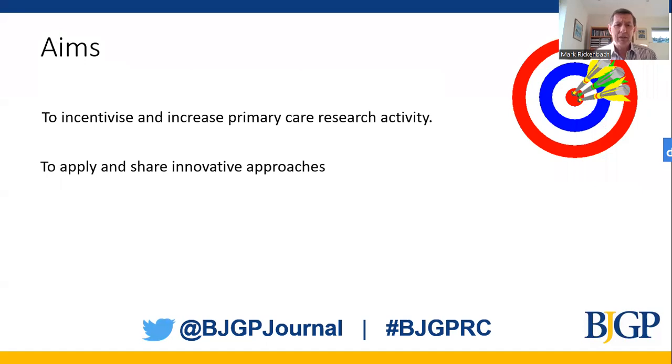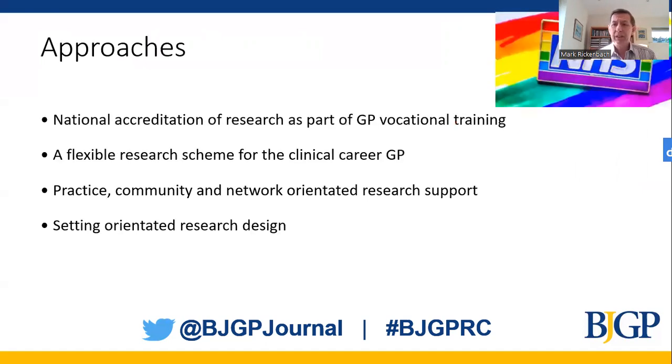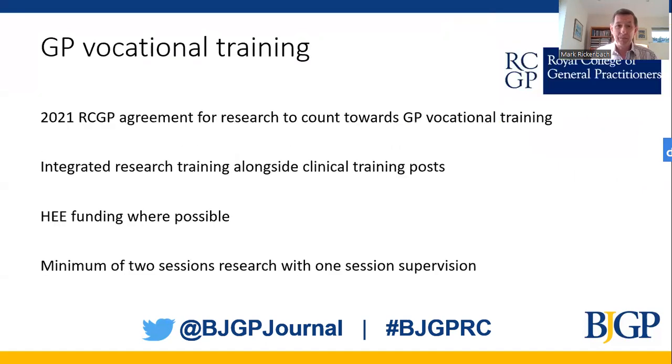So our aims here are to incentivize and increase primary care research activity and to apply and share those innovative approaches we're doing. And there's 4 approaches that I talk about today. One is the national accreditation of research as part of GP vocational training, a flexible career scheme for the clinical career GP, practice, community and network orientated research support, and getting research design appropriate to the setting.